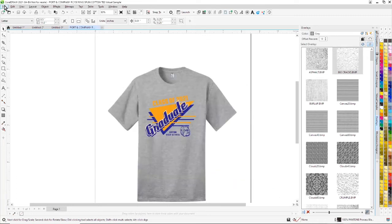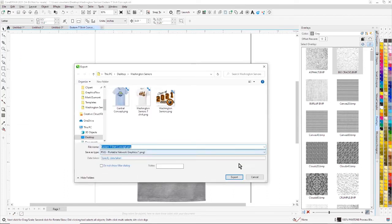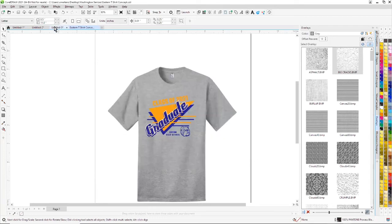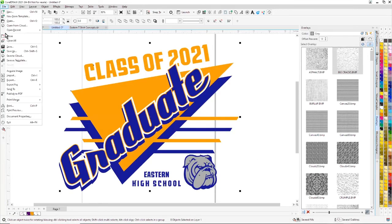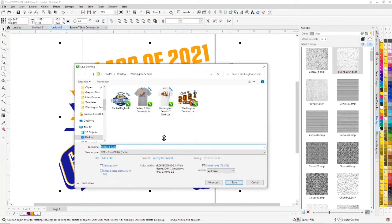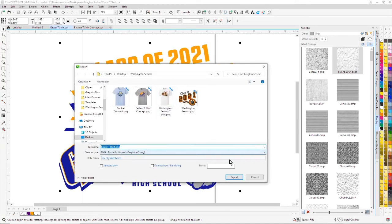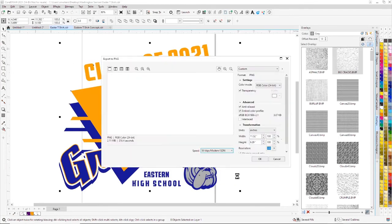The other thing I'm going to do is export this as a PNG file. And we're going to do exactly the same thing, but as a PNG file, and I'll show you why that is important in a second, because we're going to get a beautiful preview out of that. And then we're going to also do the same thing with the design itself. Yeah, we're going to save that. And then we're going to export that as a PNG file. So all of the working files for this particular job are all saved locally on my computer.